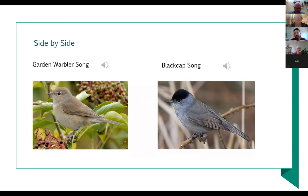What I would tend to do as a rule of thumb is, if you think it's a blackcap, it's probably a blackcap. But if you get good views of it and it's a garden warbler, put it down as a garden warbler. When I'm out surveying, I would expect almost a 10-to-1 ratio of blackcaps to garden warblers. However, they've had a lot of garden warblers at Lodge Hill when they went last week, so certain areas will have a different density, but typically I expect to hear many more blackcaps than garden warblers.